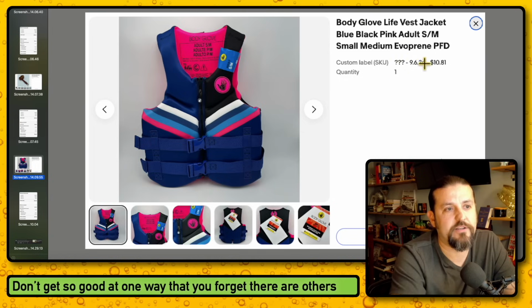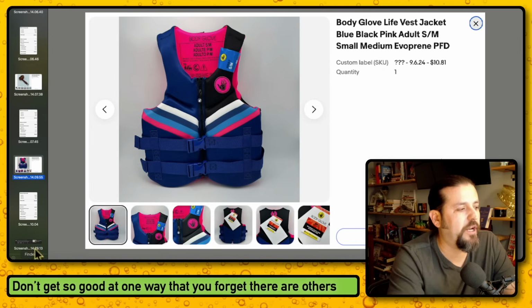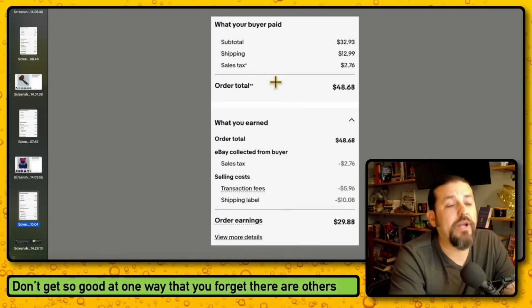If you notice, it says right there, September 6, 2024. That's a long time ago. That's roughly when I bought them. But they started selling now. I think I've sold 2 already. Sold for $32.93, $12.99 shipping after fees, and everything I brought home $29.88. So $19.88 in profit. I bought a whole bunch of them.